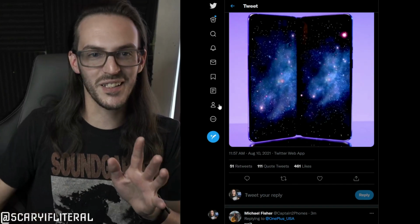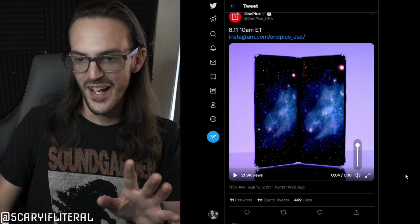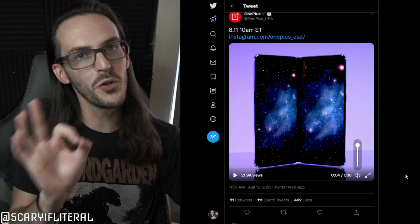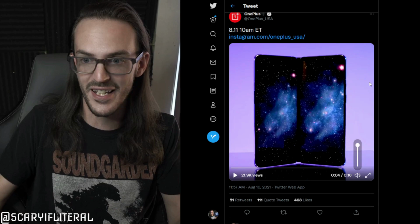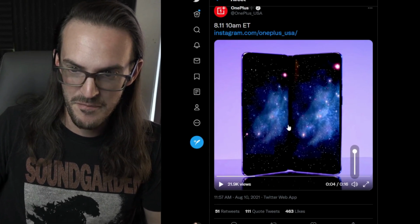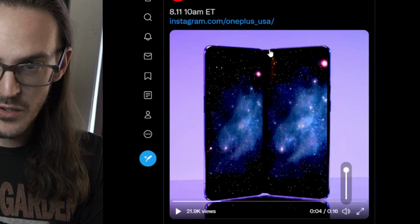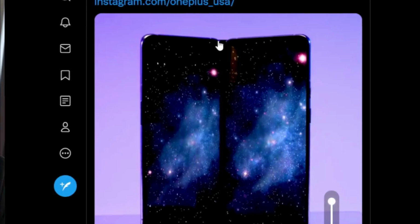Okay, so there's a lot going on here. Let's stop this here for a moment. My first thought was, oh, OnePlus is making a folding phone. But hold on, I don't think this is a folding OLED. Maybe I'm crazy, but look in the middle here. It's dark in the middle. And if you look really closely right here, there are edges that go in.